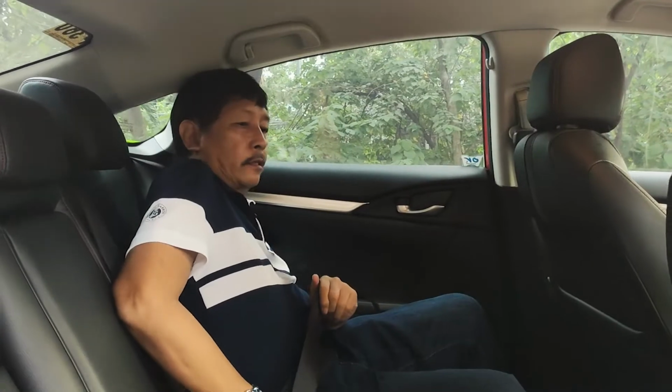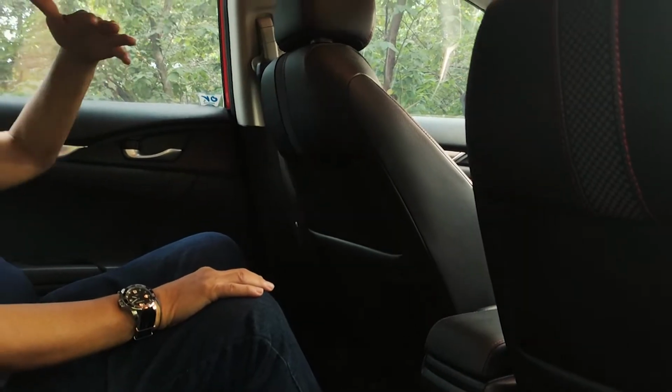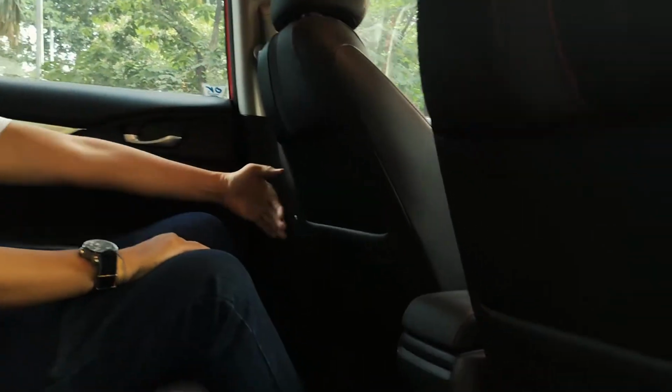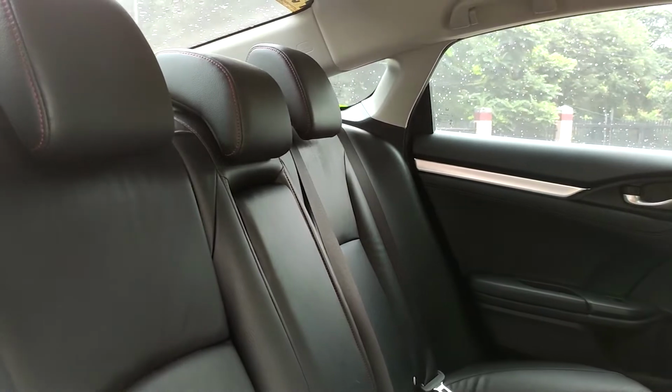Okay, this is the rear, or the second row of the Honda Civic RS Turbo. That was my position earlier as a driver. So if I'm the one seated at the back and the driver has the same, let's say, height as mine, you see the huge knee room. It's like an executive car. And then you have a very good headroom and a very comfortable headrest.